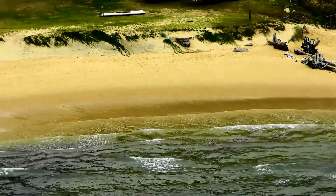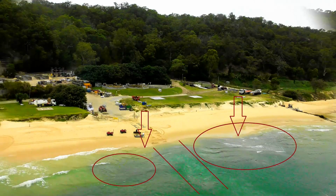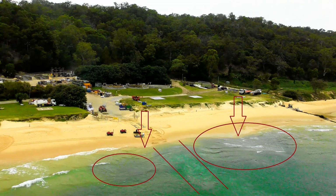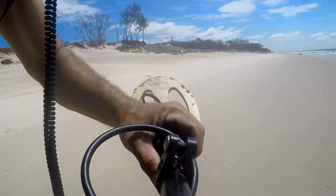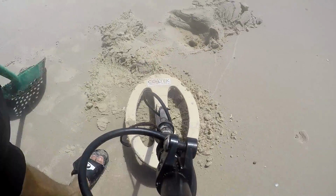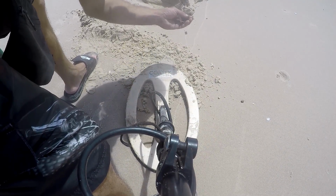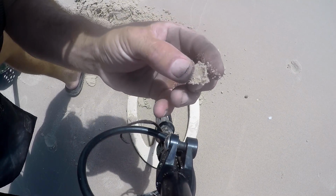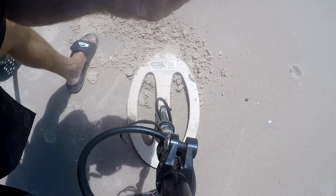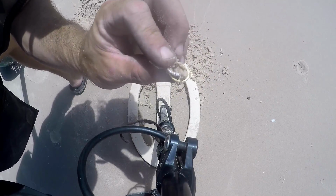The next spot looks more like a rip with 2 holes. Trial and error is probably the best method here. Got a cool thumb ring here. I may have got something that looks like it might have diamonds in it. We'll have a look. Piece of gold, a little piece of... Oh, a bit of gold's a bit of gold.